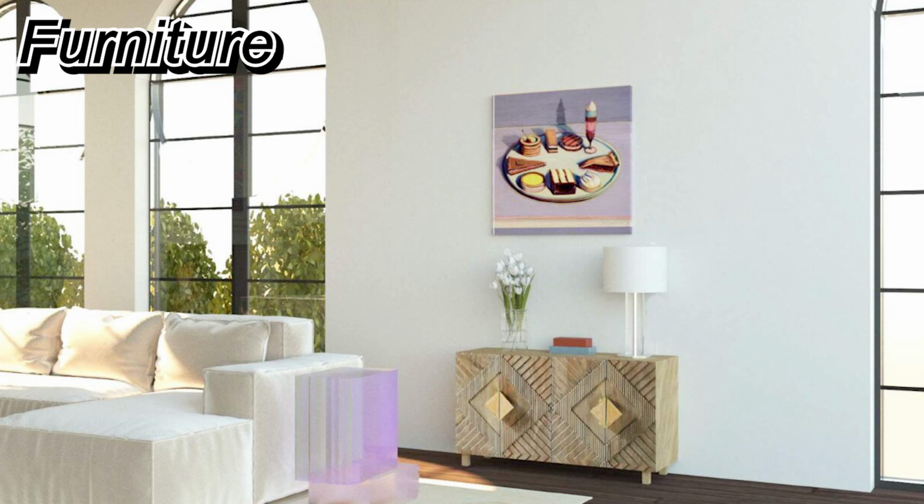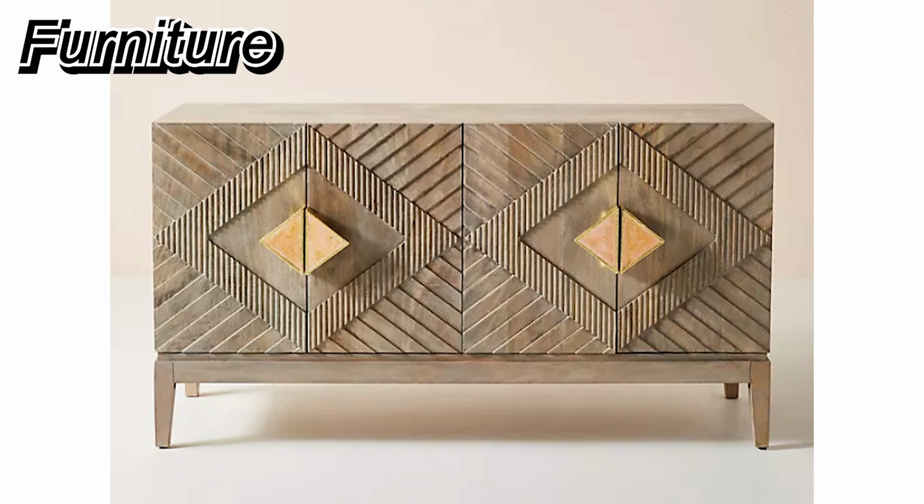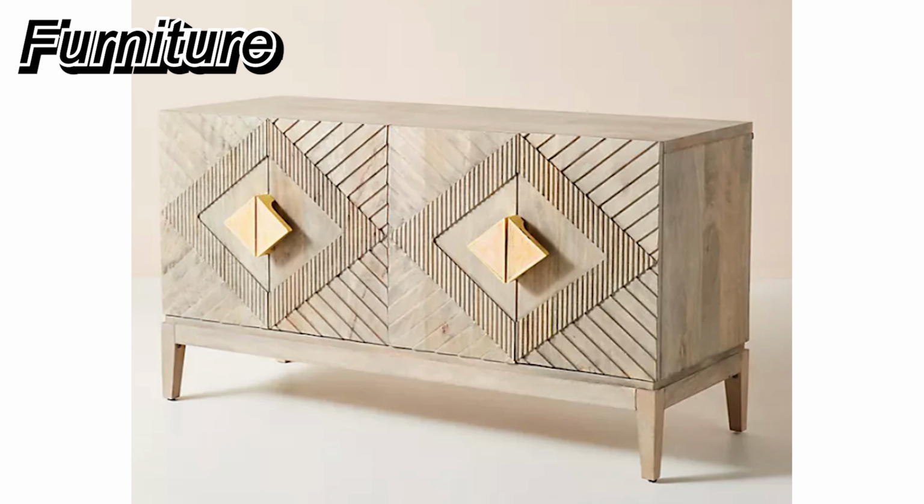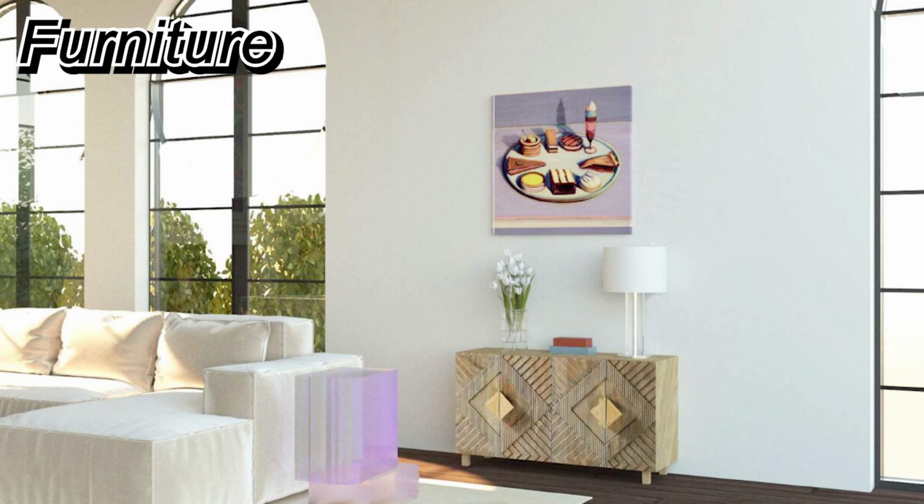Then we have on the wall close to the windows a buffet or sideboard. It's the same thing. I always love a touch of exoticism. That's a reminder of either North African art or sub-Saharan pieces. Here for me, the buffet, even though it's from Anthropologie, it kind of has a Moroccan vibe to it with the carved wood and the brass accents.